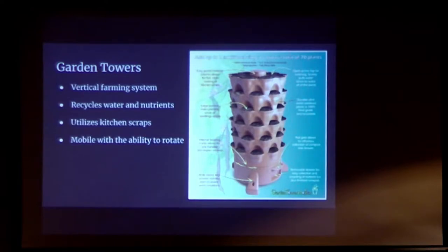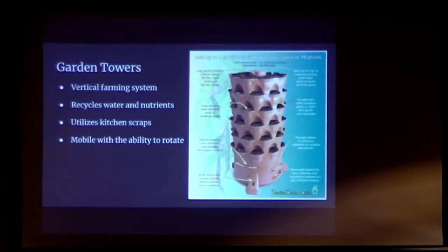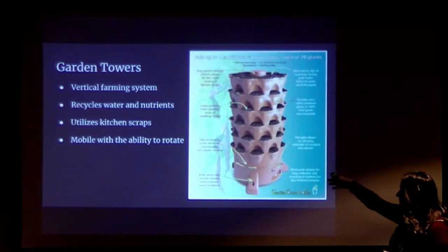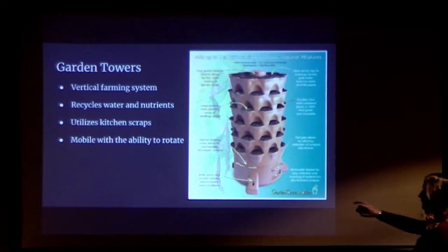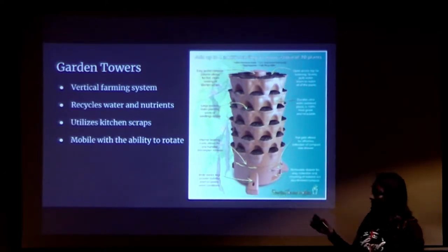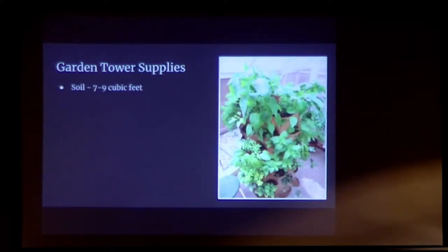So if you were to put it, our greenhouse is nice because there's sun from all sides, but if you were to put it on like a porch or an apartment, you could still rotate it to get sunlight. So the way these work is, ideally you should put composting worms inside the tube, and you have kitchen scraps. The worms compost the kitchen scraps, push out a lot of the nutrients to the plants, but then we also can catch the nutrient tea down in this bottom and pull out the drawer and put it back into the system as well. So it's about 7 to 9 cubic feet of soil is what you need.